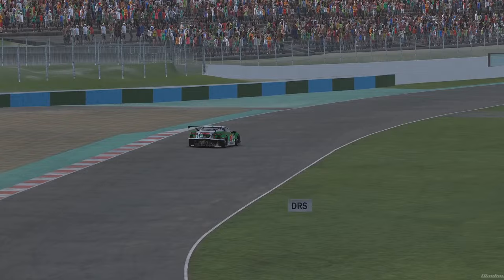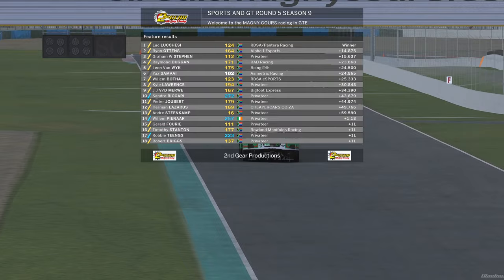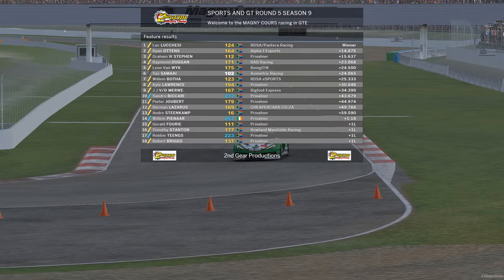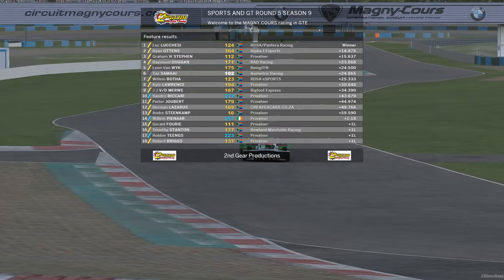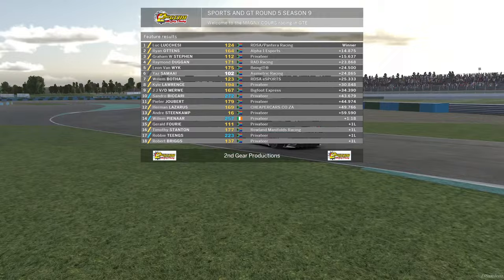Well, he's got to be the new comeback kid, is Luke Lucchesi. Two massive drives, posting the fastest lap on the last lap of the race as well, putting it all on the line. I mean, he had 14 seconds on Ryan Ottens at that stage of the fight, but he decided he's just going to go and see if he can stick in one quicker lap. So multiple fastest laps for Luke Lucchesi. Ryan Ottens in the Alpha Esports entry, coming through in second from Graham Stephen, Raymond Duggan, Leon van Wyk.